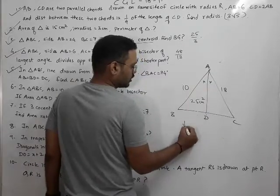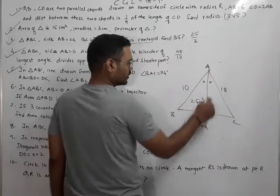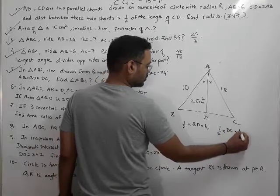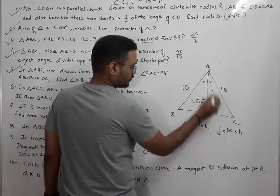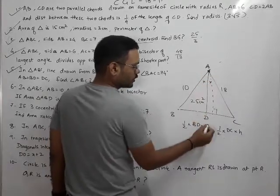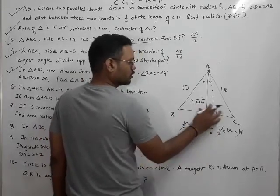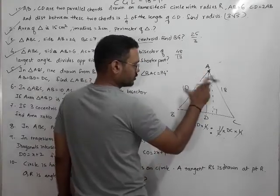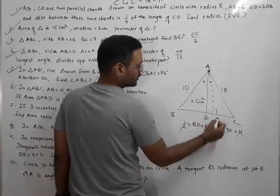ABD, half into base into height. What is the area of triangle ADC? Half into base into height. The height for this triangle will be somewhere here. For this triangle also it's the same height because it's falling from the same vertex. So height and height are same. Means the area ratio of any two triangles divided by an angle bisector is given by their base ratio. And what is the base ratio?